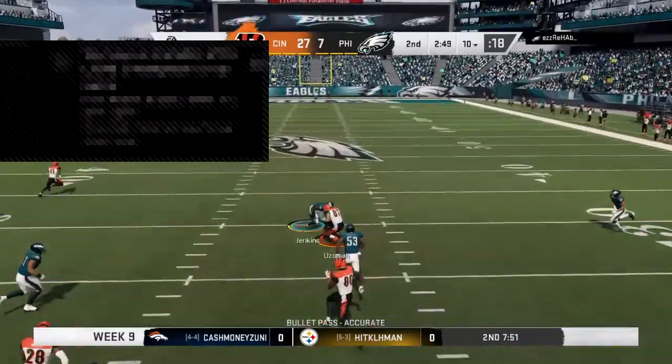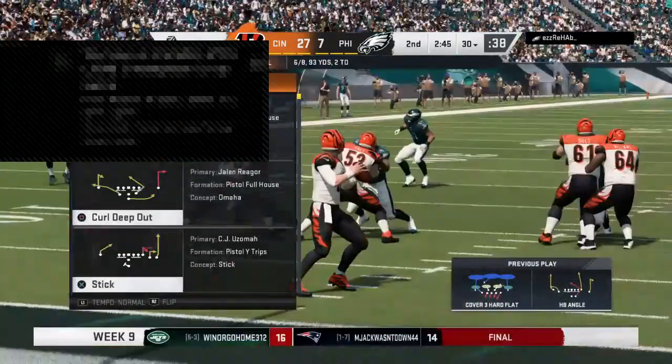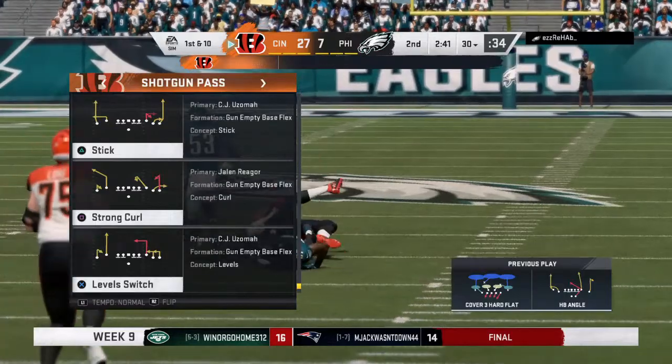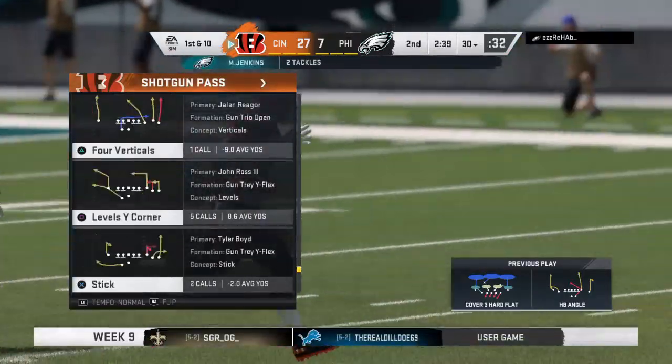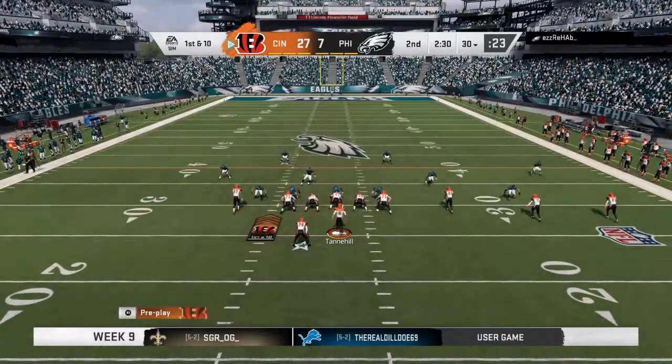Tannehill. Got an open man. That's C.J. Uzomah. And he'll get this up to the 30-yard line. 19 yards to pick up there. Move the chains. First down, Cincinnati. Let's go. So 1st and 10 now from the 30.